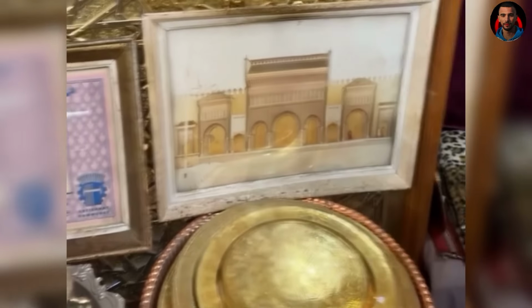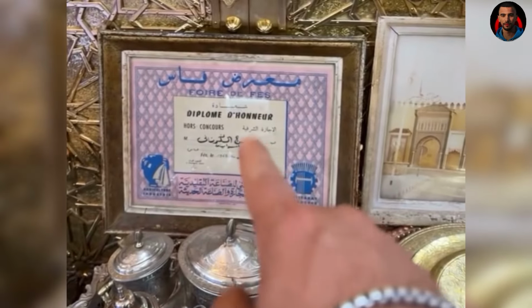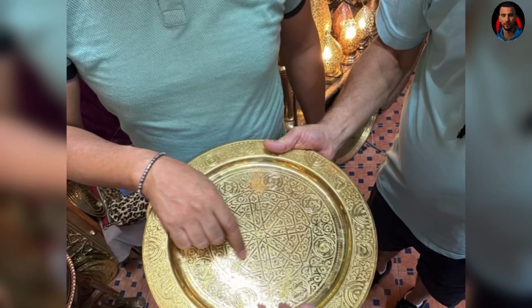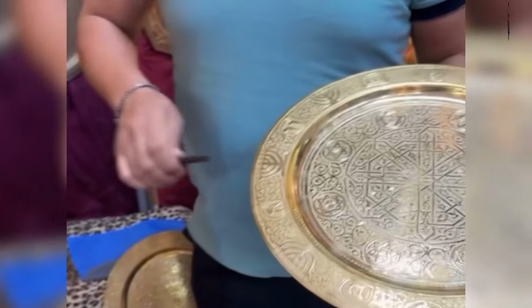Wow. Okay, so we're at a craft shop, and the craftsman made all the doors for one of the king's palaces. And the king actually said they're the best craftsmen in Morocco. Wow. Oh my gosh!